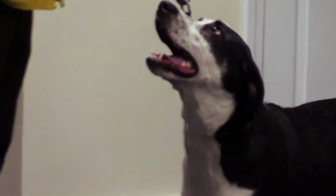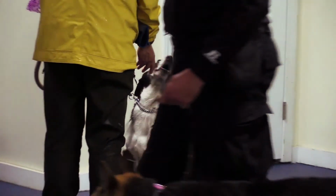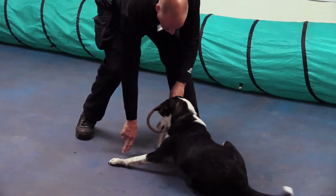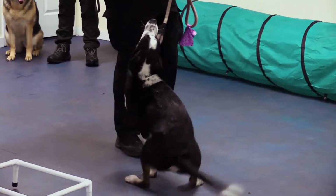So we're working on recall percentage. How many times does the dog come back on his or her own? Heeling percentage: how often is the dog staying in place when we heel? Good boy. Also, sit, down, stay, come, and distance. Sit, down, heel.